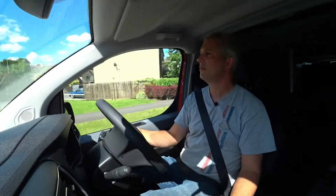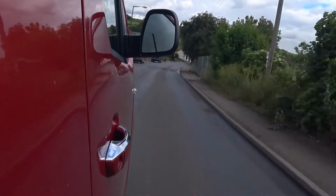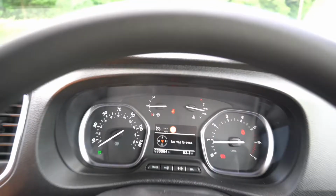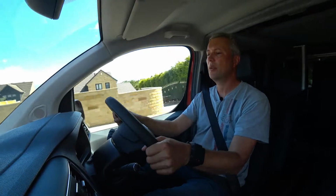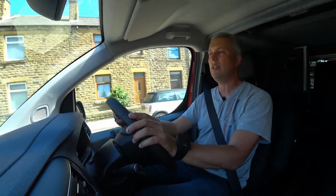Gearbox is nice, easy, snickety, that's a word. Yeah, it feels very easy to live with, very smooth. It's got all the usual kit, electric windows, electric mirrors, all that kind of thing, and a nice clear instrument display. I like the fact the speedo is a digital display right in the middle, in addition to the dial. I think that's quite useful. It also displays the current speed limit just above it. So that's quite a useful reminder if you've got a bit of a lead right foot. Guilty.